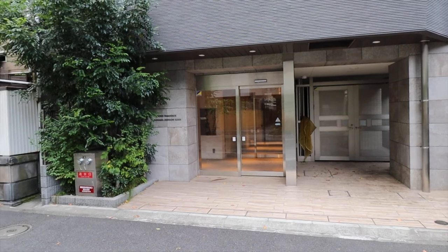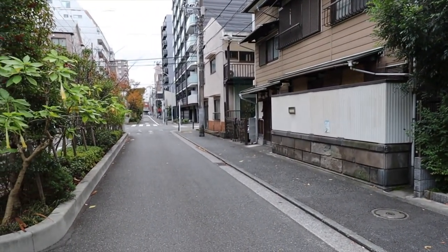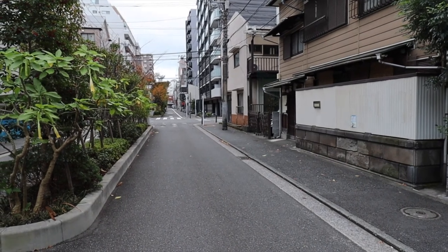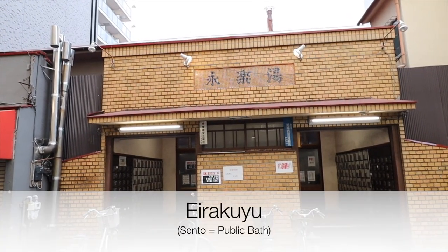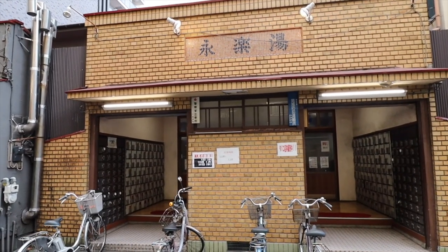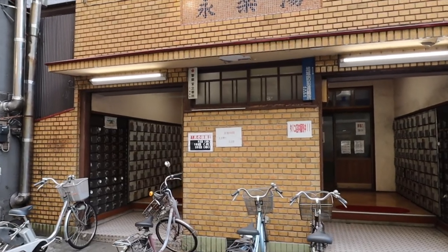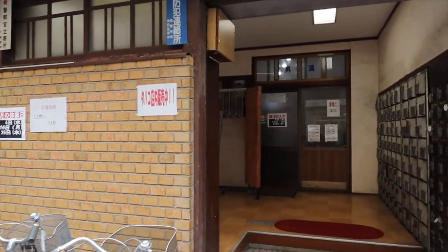There's also a sento, or public bath, down this street. We'll go ahead and take a quick tour of the neighborhood near the apartment. The Eirakuyu sento, or public bath, is one of the few remaining sentos in this area of Yokohama that have been existing since the Showa era.